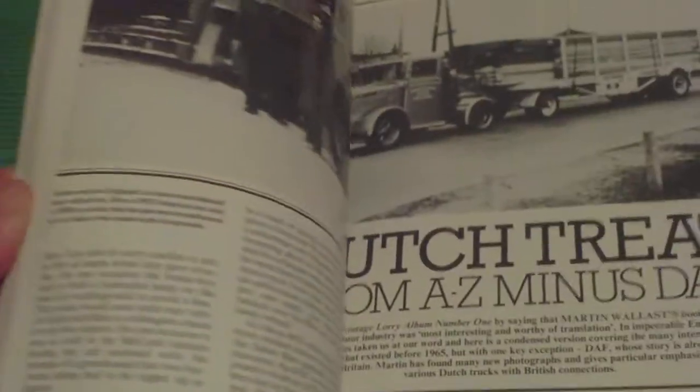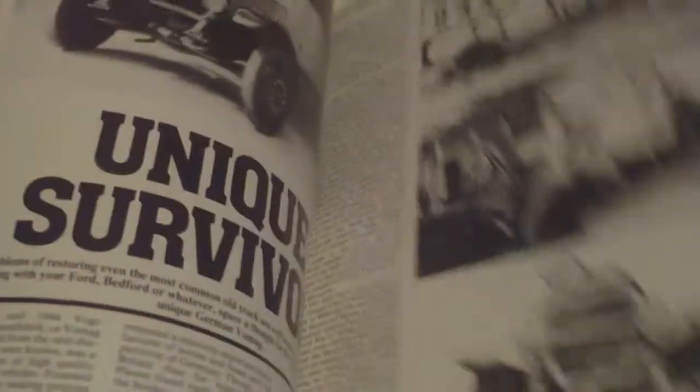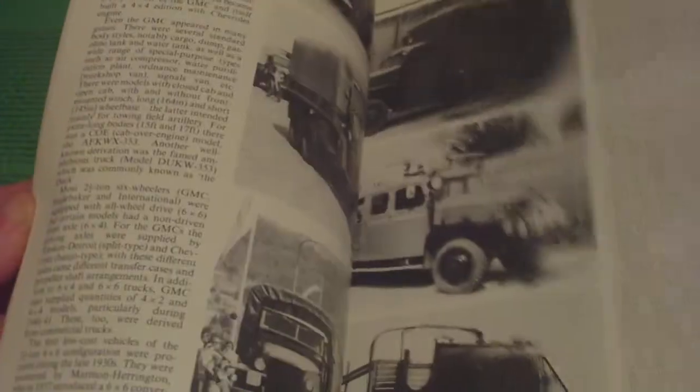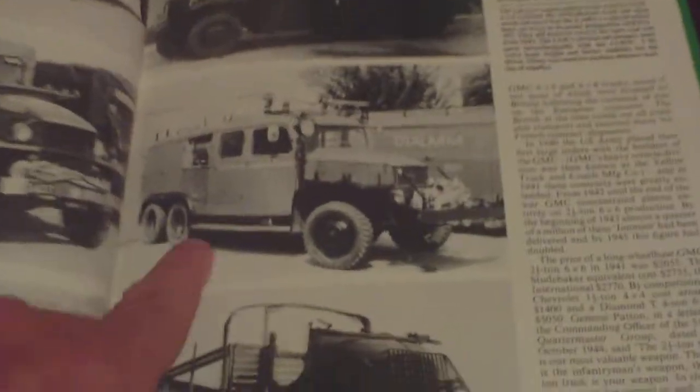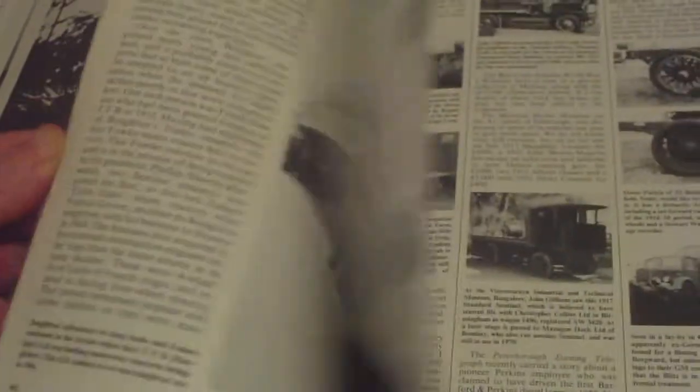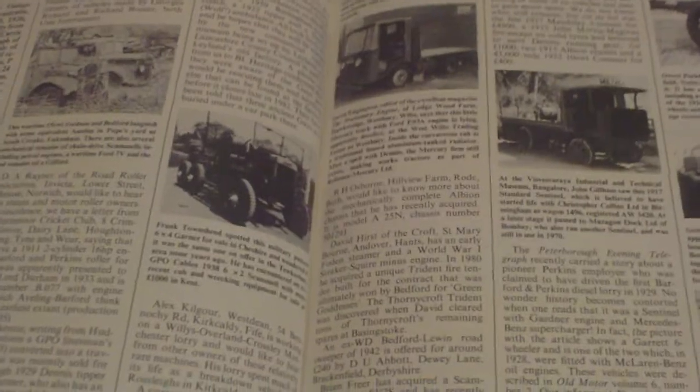This one cost me £3.99, the Vintage Lorry Album. This is Vintage Lorry Album number 3. Came out in about 1984. There's quite a nice article in here about the GMC CCKW. If I can find it. Yeah, the GMC CCKW, that's a post-war one, which was modified in the 50s for the Austrian Fire Brigade. And also, for 1984, there's some items seen and heard around the classic truck scene in England in the 1980s.